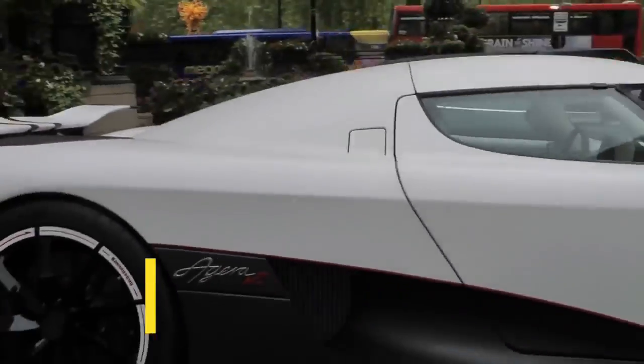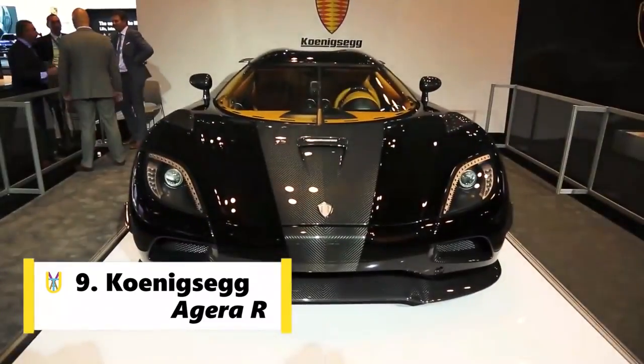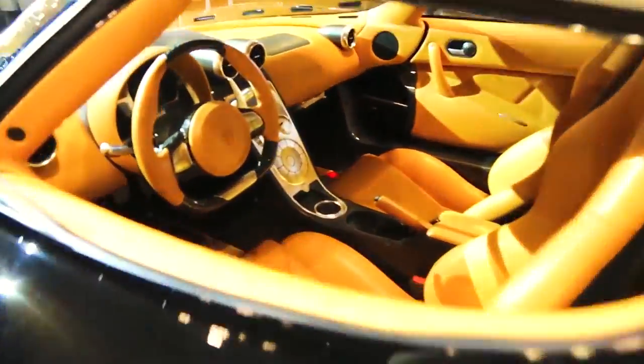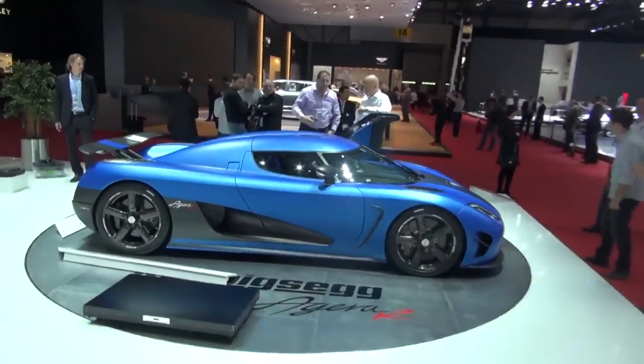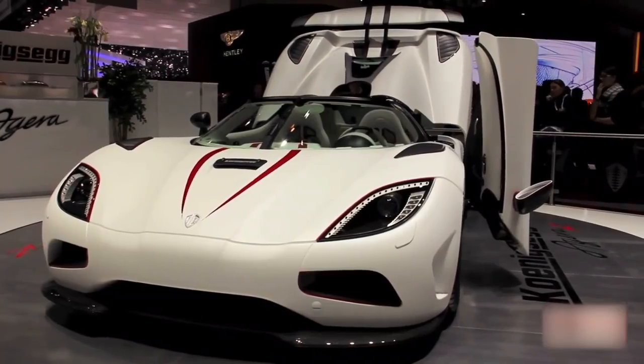Koenigsegg holds the 9th spot as well. The Koenigsegg Agera R is a mid-engine sports car produced by Swedish car manufacturer Koenigsegg. It's a successor to the CCX. It is equipped with the twin-turbo V8, which yields a little less power than some of the competition, but the car's lightweight makes up for a lot.